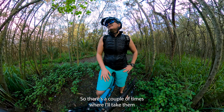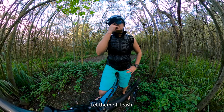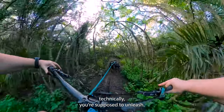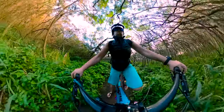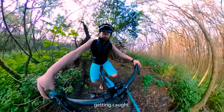So there's a couple times where I'll take them into the heart of the jungle, no trail, no nothing, and let them off leash. But if you're on a trail like this or on a hiking trail, technically you're supposed to be on leash. And for my dogs, that means they never really get to run. There's so many times where that rope is so close to getting caught.